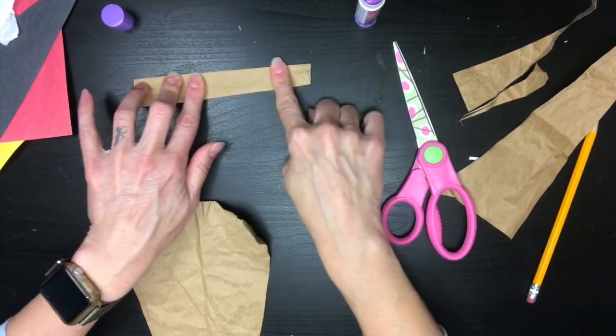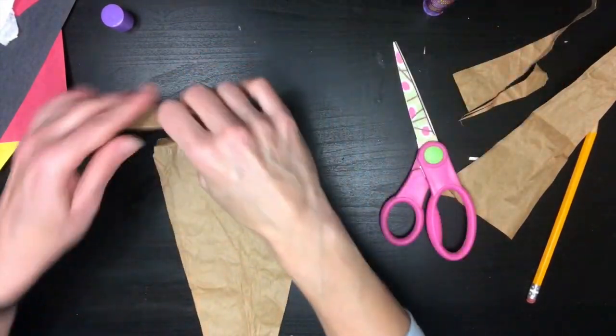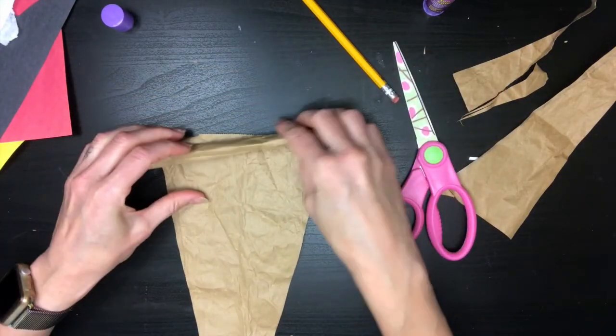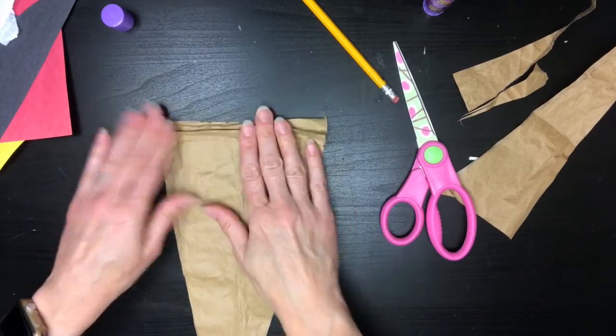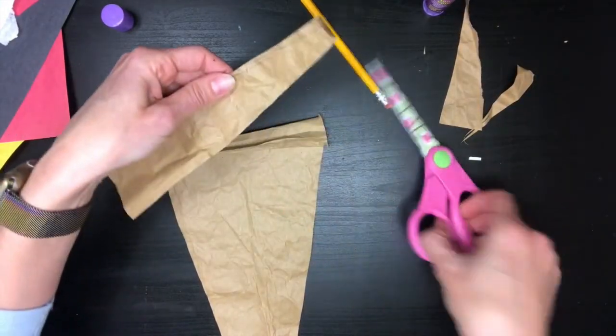Okay, and once I have that glued shut, I'm going to attach it to the top of my triangle. I like when it's a little bit puffier, so I'm going to put my pencil back inside to make it puffy and then stick it into the glue there. And then since I have another piece of scrap, I think I'm going to go ahead and make a second one and put it right beside the first one. So I have a nice fluffy crust.